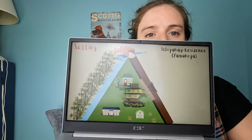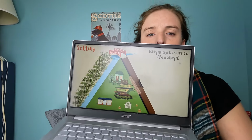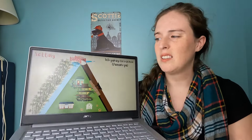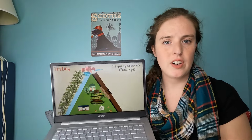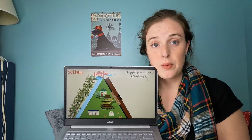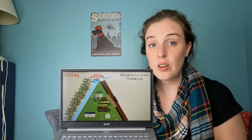This is another diagram of how they are very much secluded because of the walls and because of the bamboo on one side and the river, so they're very much cut off from society, which makes it even harder for there to be a closed door murder, because it's hard to get to this place in the first place.